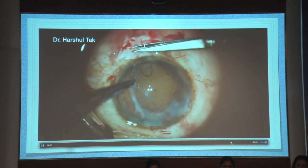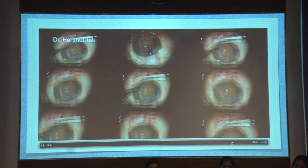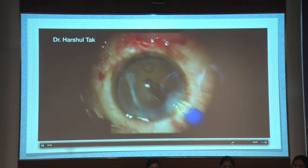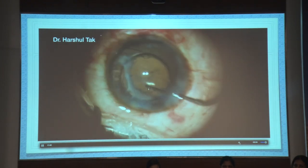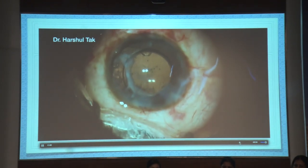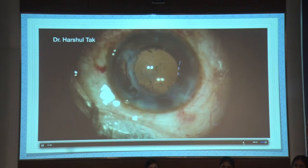And then the choice of the IOL: if it's a well-centered capsular bag, you can use a single-piece or a three-piece IOL. Toric you can use in limited cases, but multifocal you should try to avoid in these types of cases.